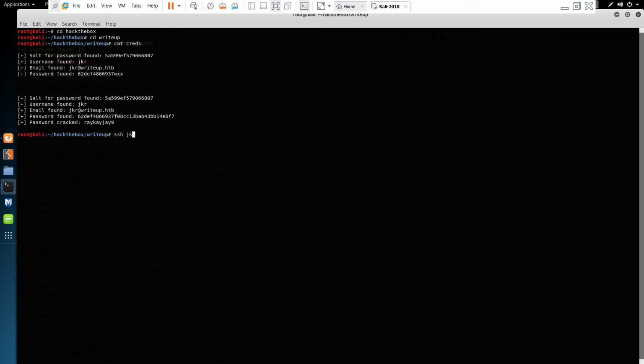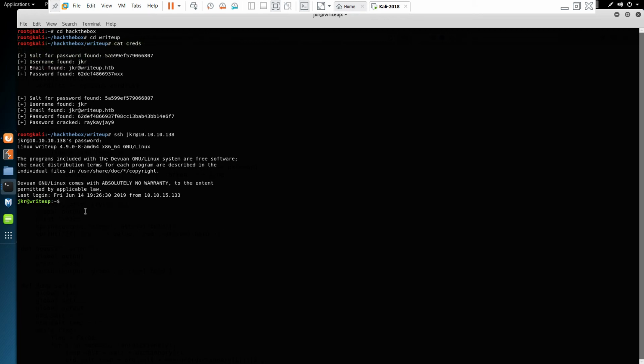So what I just did straight away was to try SSH. So we have JKR at 10.10.10.138, and click on enter, provide the password, and we're logged in. So if we do a list, because straight away you've got user.txt. I didn't reset this box, so this file I'm assuming is from other users on this box.